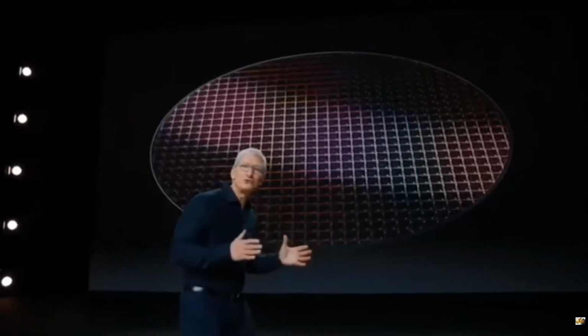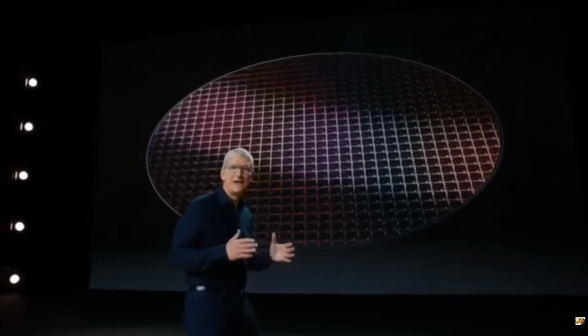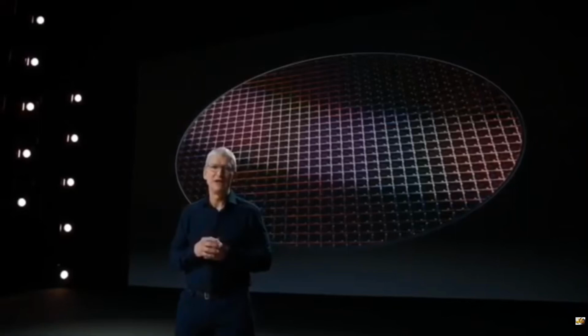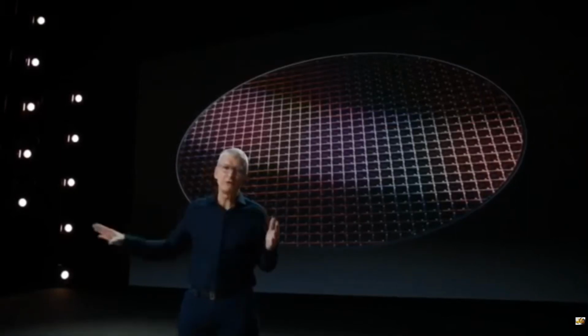What a huge leap forward for the Mac and for Apple. Apple Silicon will bring amazing technologies, industry-leading performance, and a common architecture across all of our products.